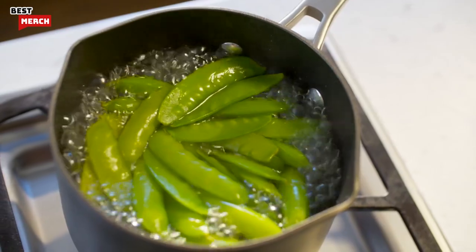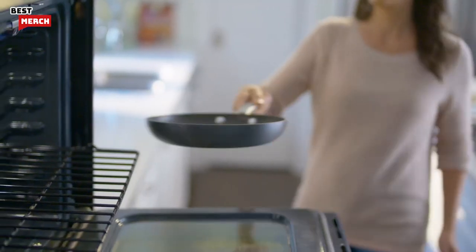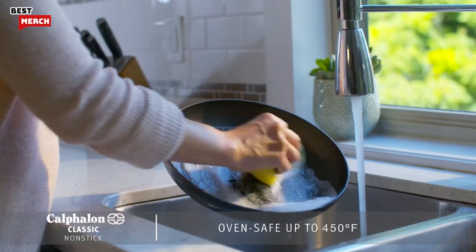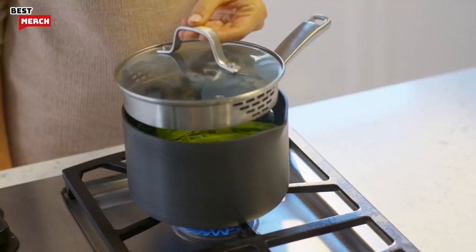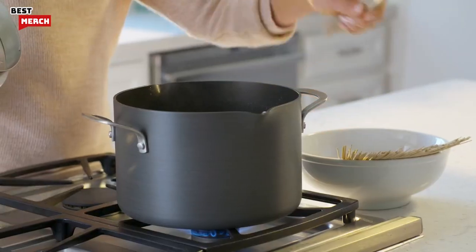With cookware like this, it's so easy to create delicious meals. And it's all oven safe up to 450 degrees, so I can go directly from the stove to the oven. When I'm done, cleanup is a breeze, thanks again to the dual layer nonstick surface. Calphalon cookware comes with a lifetime warranty, so I know it'll really last.